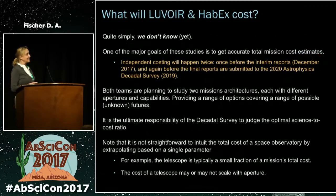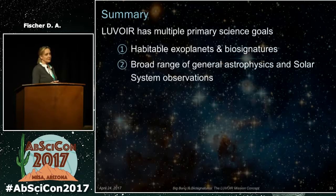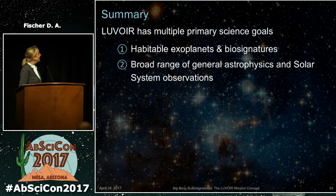And then finally, anticipating a question, how much is it going to cost? And the answer is we don't know. That's why we're doing the study right now, to try and get a sense of what this will cost. As John said, it's not straightforward to estimate or to extrapolate a cost for a large mission.